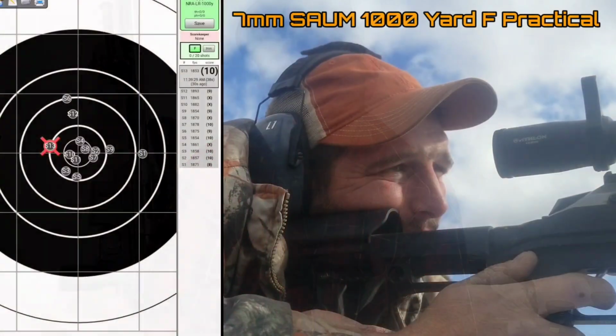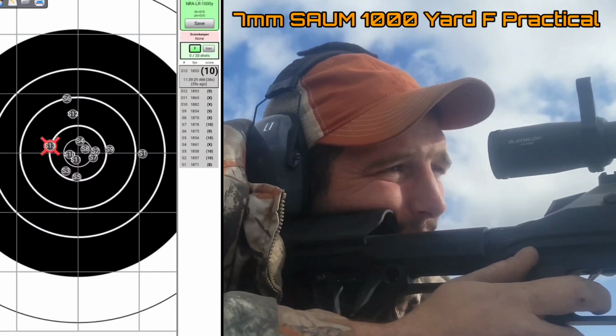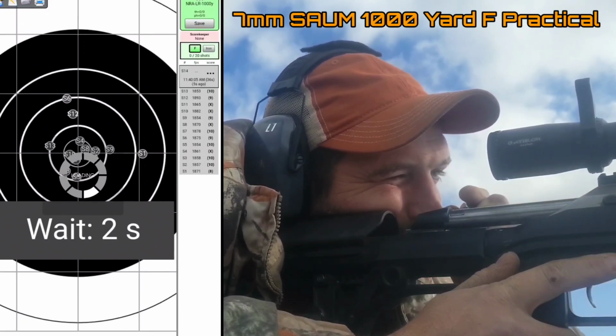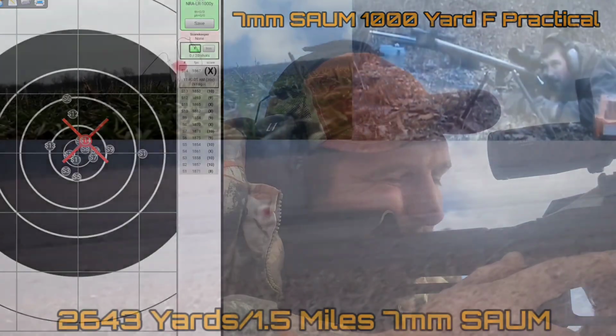You know, the 7 SAUM I use more for the competition side of things, as well as a bunch of ELR shots. And if you guys saw, I recently just did the 1.5 mile shot with that, and that's pushing it pretty far out there for the 7 SAUM. Now, I have plans to take it much further than that, and have no doubt that it's possible.